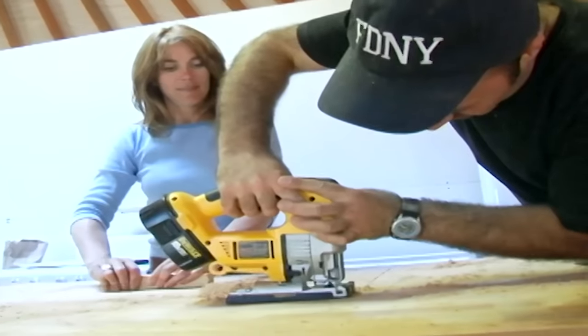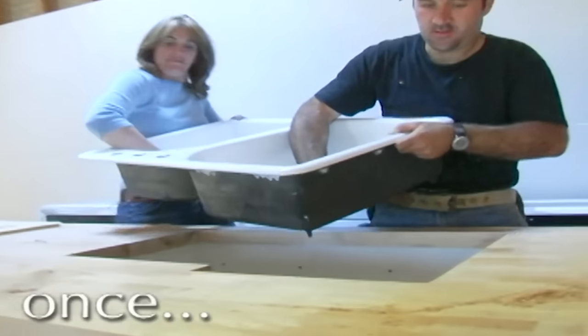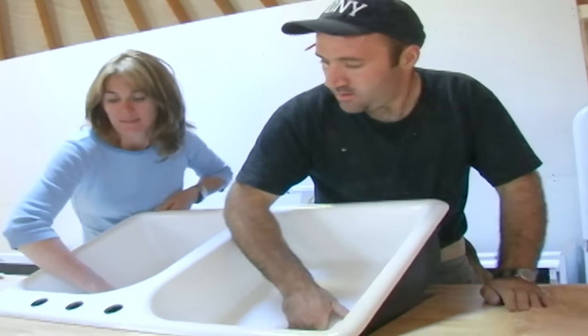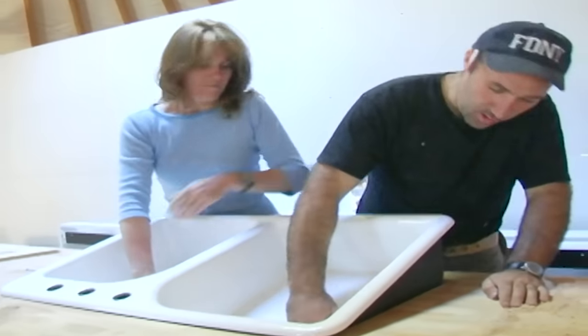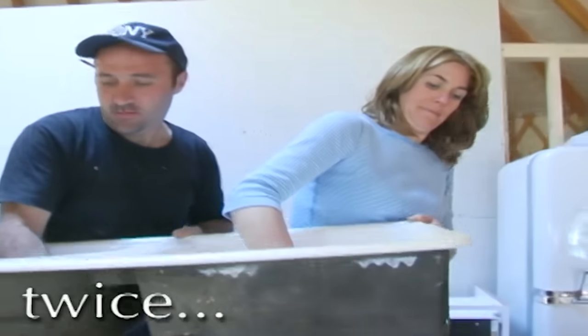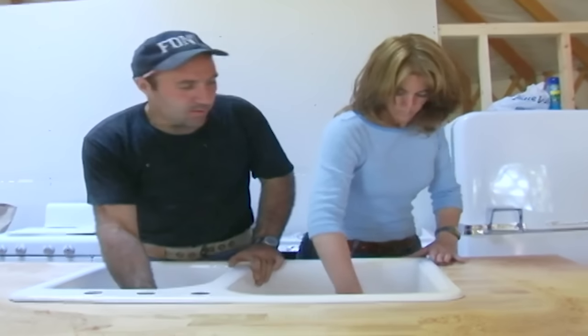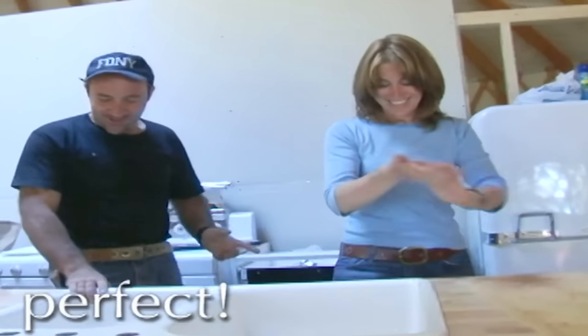All right, the island's almost done. Now for the sink install. Do I hear once? Uh-oh. Do I hear twice? Perfect.